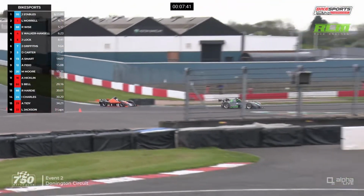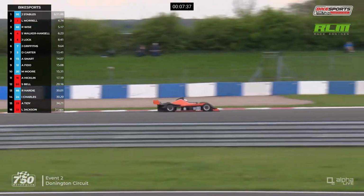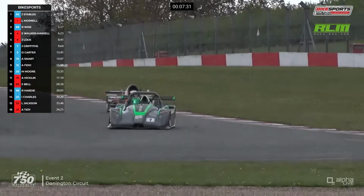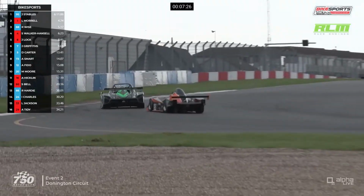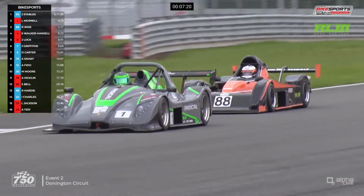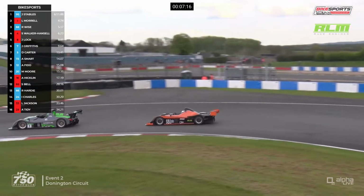Is he going to look to attack into the Fogarty S's? Nope. No, he can't attack there. He wasn't really either close enough or confident enough to be able to make that work. No, we saw when he tried it before, he actually lost time. So this time he's decided to sit behind and perhaps try and challenge a bit later around the race. Halfway through this shortened distance, and Richard Wise then behind Leon Morel as they turn left through the hairpin.